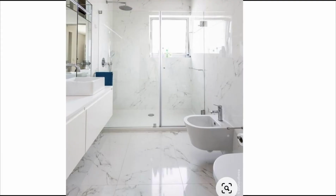While all of that is happening, I need to finalize my tiles and fixtures and all of that. And that part was so much harder than I thought. So as I said, I had a full-on vision of what my bathroom was supposed to look like. I needed white marble tiles.